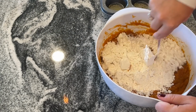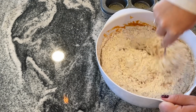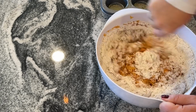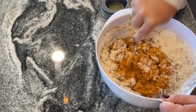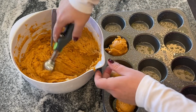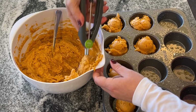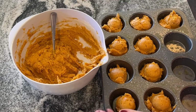You just want to add in 2 cups of flour. I'm just using an all-purpose flour, and mix that in. You can also use a gluten-free flour if you want to, or I think whole wheat would probably be fine in this as well. Now I was thinking muffin cups are cute, but I was just going to put these in my kids' lunches, and they were actually unnecessary, and I figured it was money saving to not use muffin cups, so I didn't use them in this particular instance.